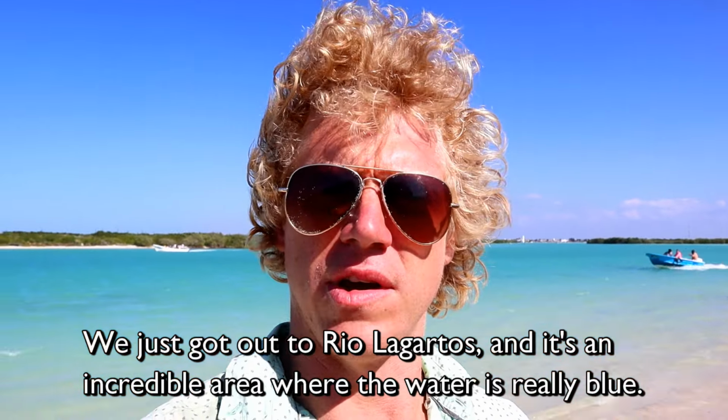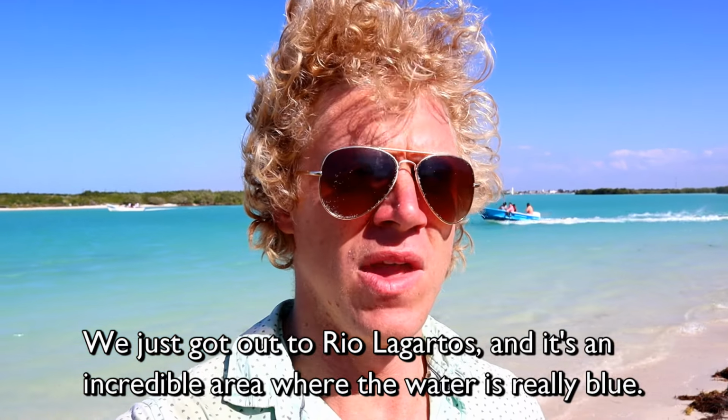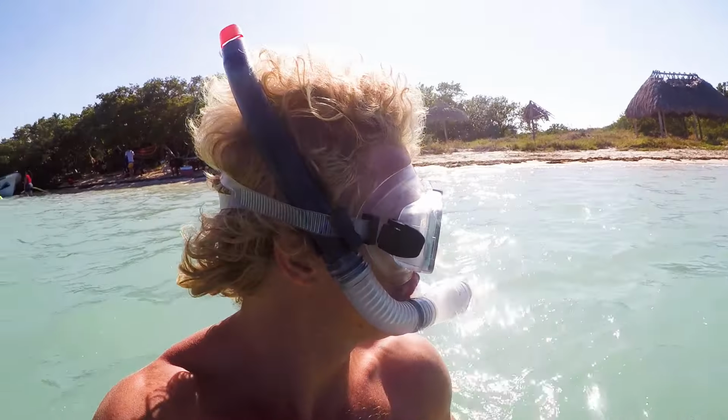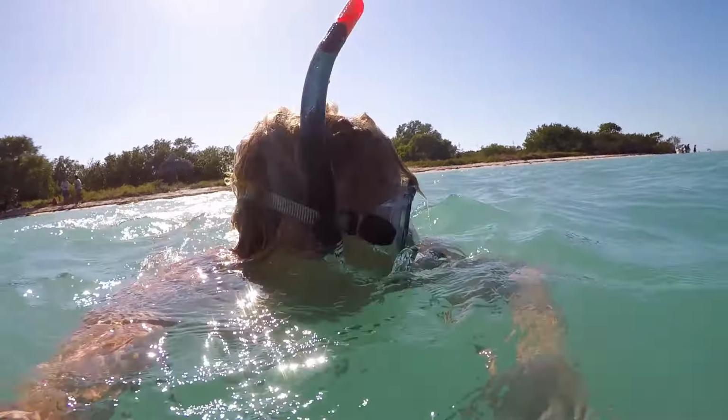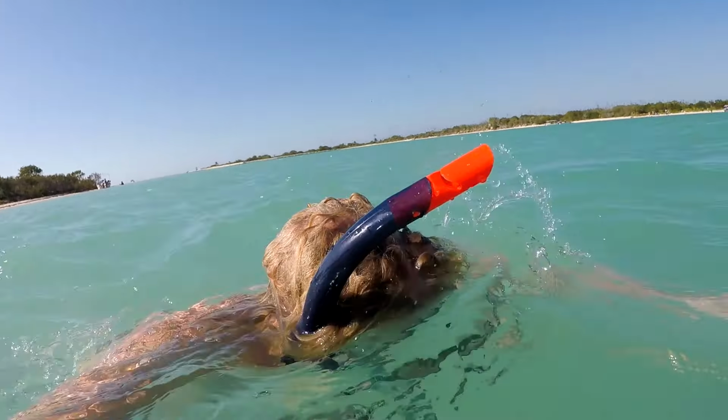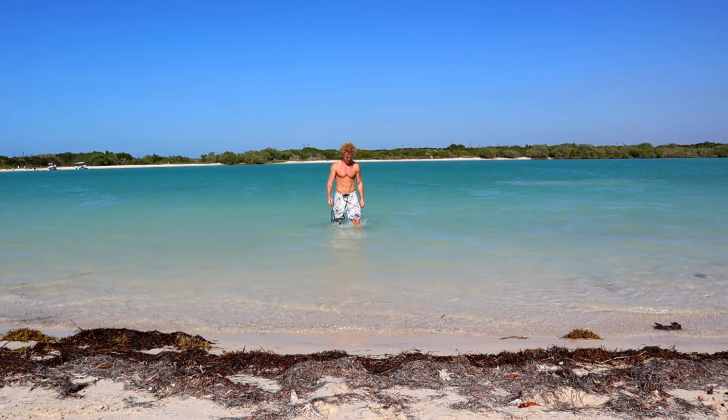We just got out here to Rio Lagartos, and it's a really incredible area where the water is really blue. The water temperature never goes below 25 degrees Celsius, which is around 80 Fahrenheit. The wind is strong sometimes in Rio Lagartos. It comes from northern winds and pressure differences in the Gulf of Mexico.